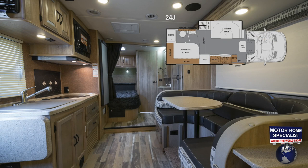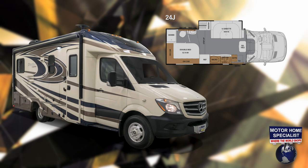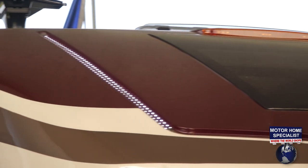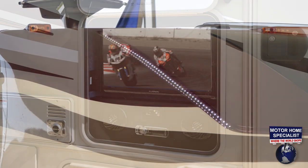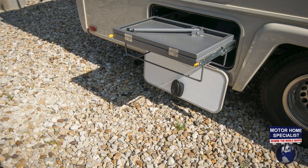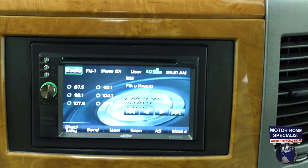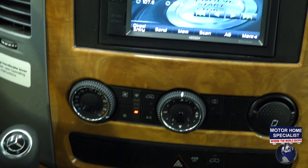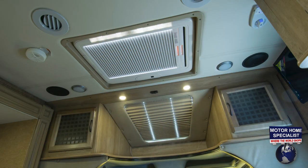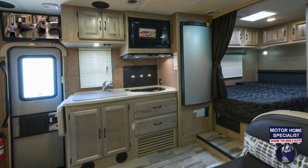The 24J has a similar layout to the 2150 LE, but with the sleek exterior styling of the B+ Prism models, highlighted by its integrated LED lighting, exterior entertainment center, a pull-out exterior table, and available two-tone leatherette captain's chairs, wood dash appliques, dual overhead skylights, and spacious kitchen with round radius refrigerator door.